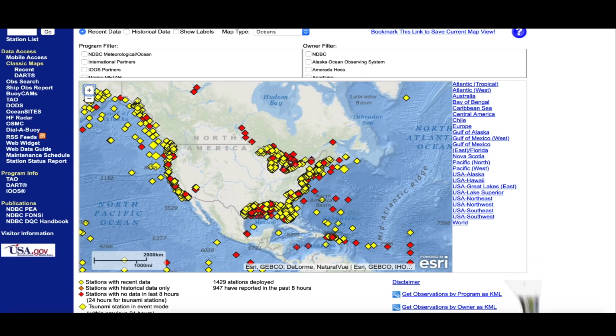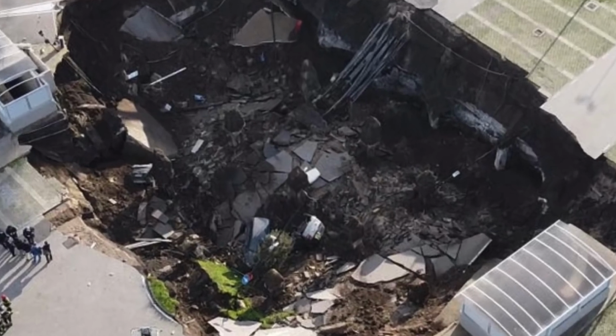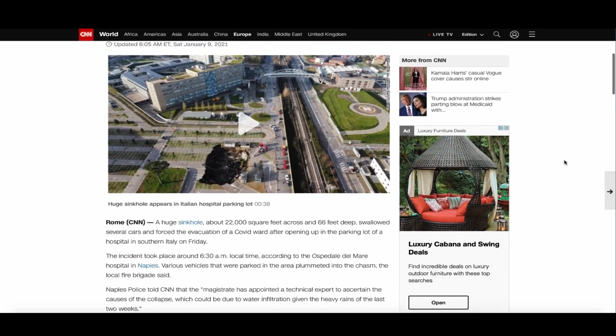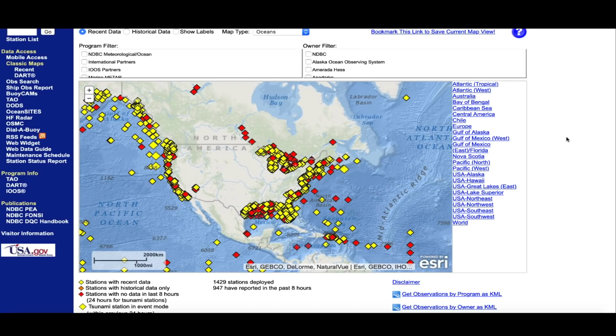Over in Italy, I want to show you guys something in case you haven't seen it. A large sinkhole opened up. This thing was like 65 feet deep. Article right here talks about a huge sinkhole, about 22,000 square feet across, 66 feet deep, swallowed several cars, and it was in a hospital parking lot over in Italy. Here's a close-up view of the fairly large sinkhole that swallowed multiple vehicles. And you can see that is pretty good size, in the neighborhood of 22,000 square feet. Incredible. But once again, active buoys on both coasts of the United States.